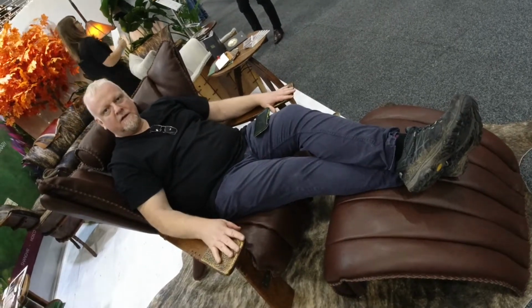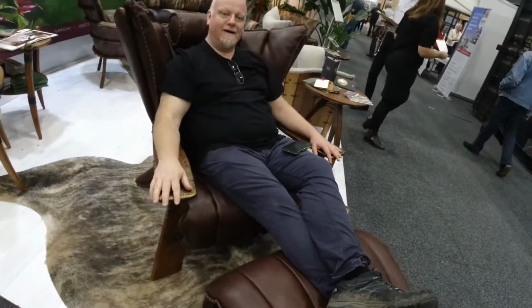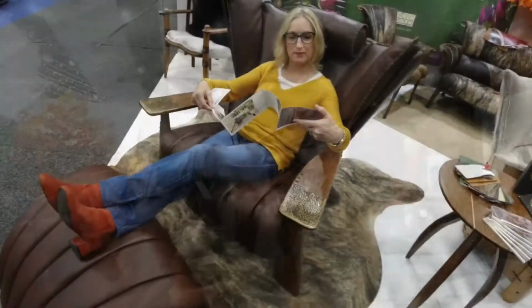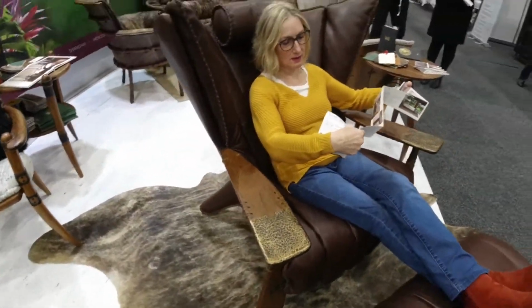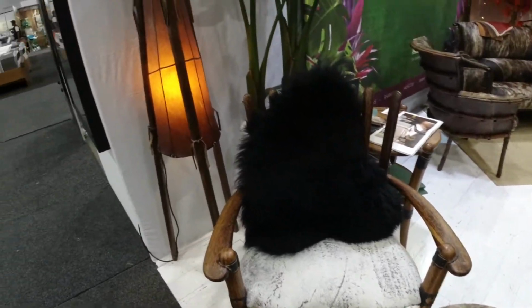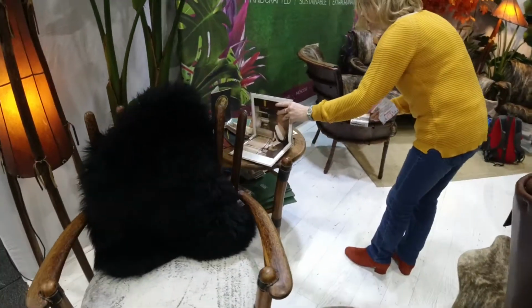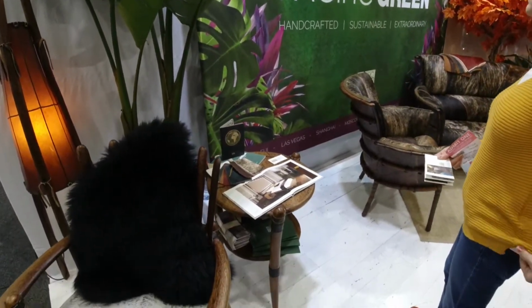Beautiful chair. Are you doing an angle? Yeah, because otherwise it doesn't fit. See? So comfy. It's for my neck here as well. Gorgeous. I love all these. Look at all these. So what's it called? Pacific Green. Have you got their brochure, Liz? Yeah.